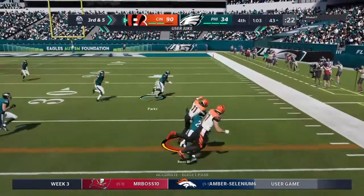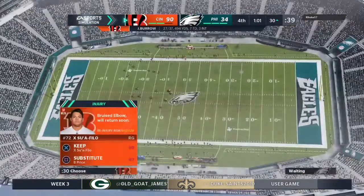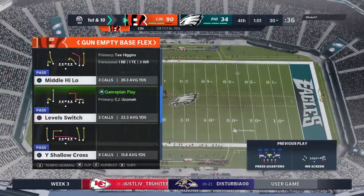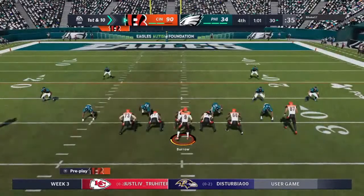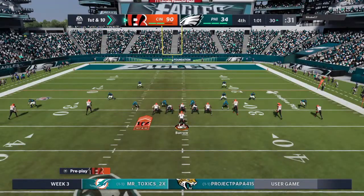Open man is Ross, complete. And they'll get this to the 30-yard line before crossing over out of bounds. It's a gain of 13, and the Bengals have a first down. Gain of 13 yards. And not totally home free yet, but it's looking good as they come up 1st and 10.